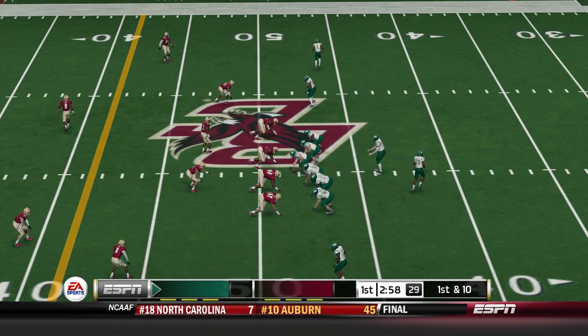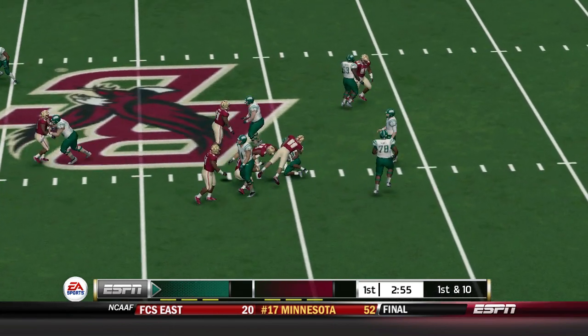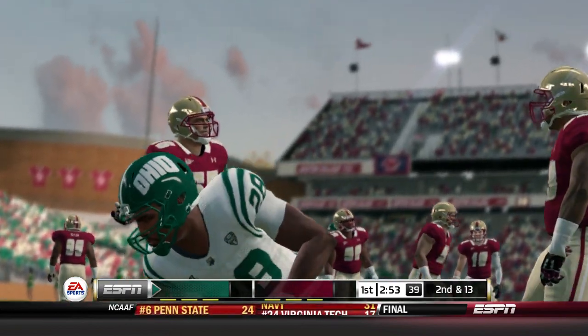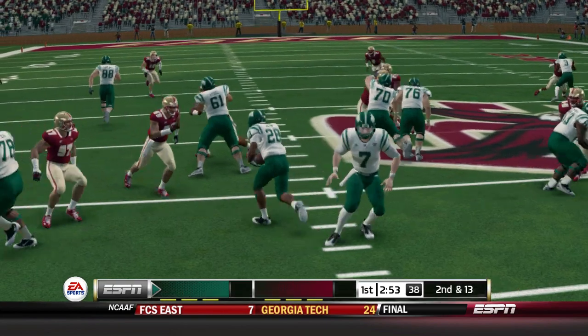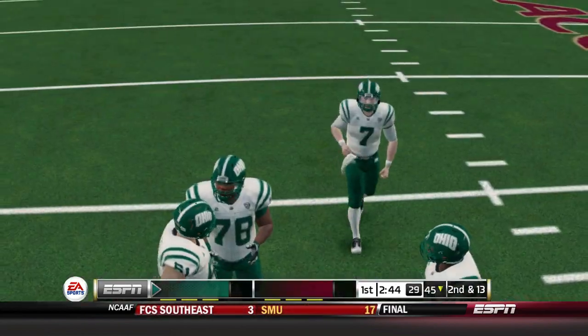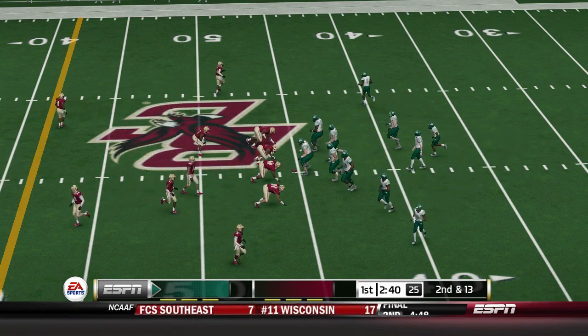Ohio is up a score. A great tackle at the 45-yard line. Well, the defensive line got such a good push up front that there was no one on the offense to account for the linebacker, and he got through almost untouched. It's second down now, 13 to go. Ball on the 45-yard line.